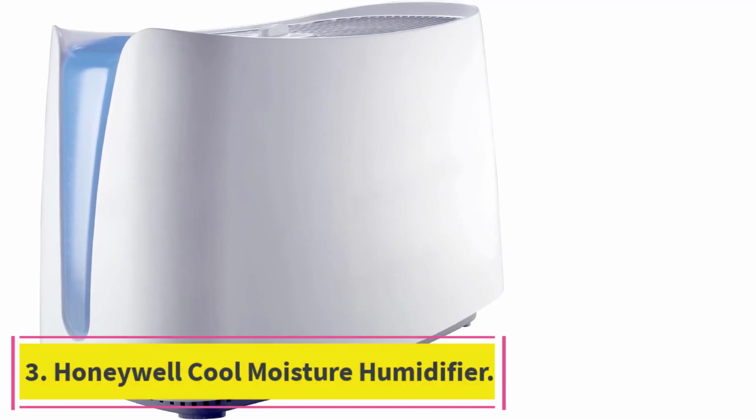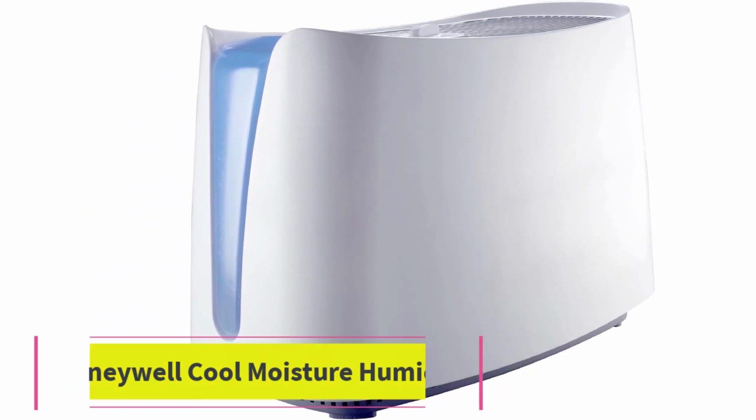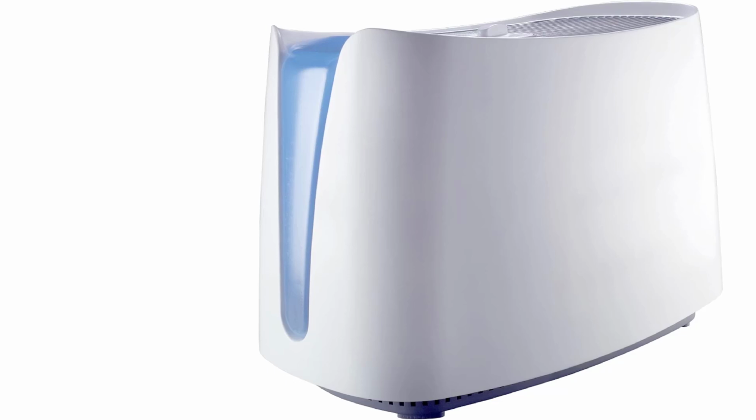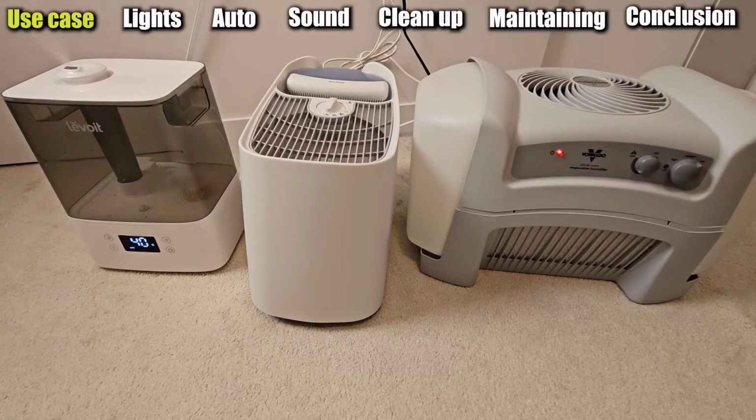Number 3. Honeywell Cool Moisture Humidifier. If you've ever used an ultrasonic humidifier, you may have experienced a fine white dust on the surfaces around the device, which is caused by the mist.